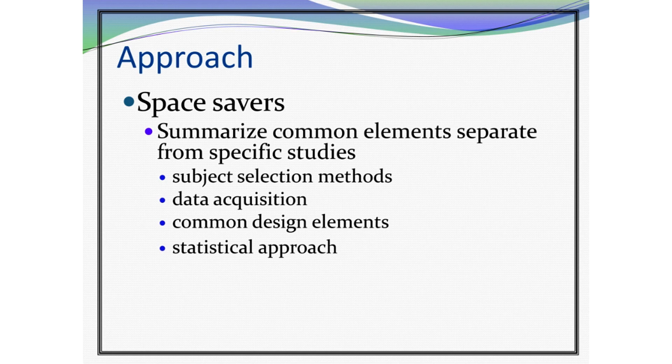Again, same thing with the data acquisition. If you're doing sort of similar data acquisition across studies, just tell me once, and other kinds of things like that. Usually also you should have one statistical section, not a separate one for each study, if you can get away with it.